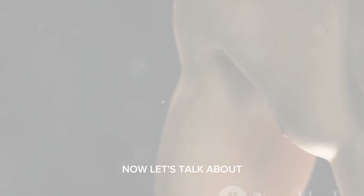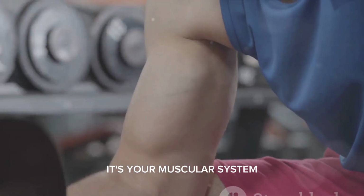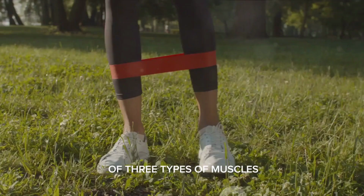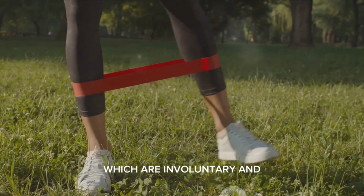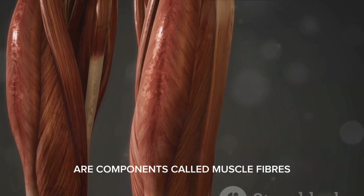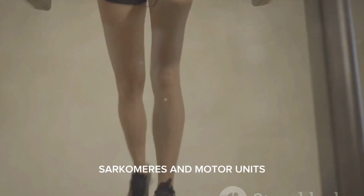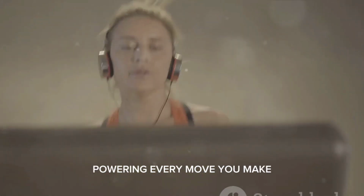Now, let's talk about what enables you to move, maintain posture, produce heat, and protect your organs. It's your muscular system. This system is composed of 3 types of muscles: skeletal, which are voluntary and help you move; smooth, which are involuntary and found in your organs; and cardiac, which power your heart. At the heart of these muscles are components called muscle fibers, sarcomeres, and motor units. So, your muscular system is like your body's engine, powering every move you make.